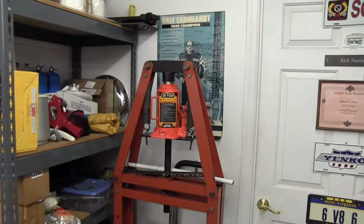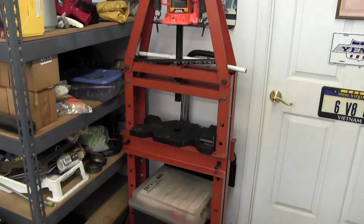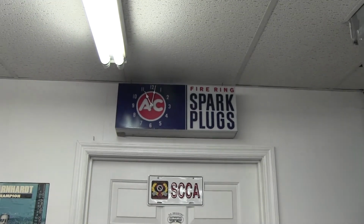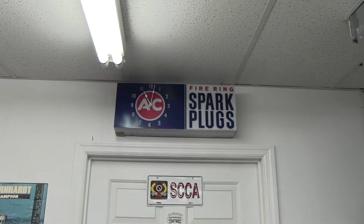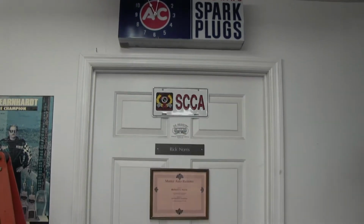Now, every shop needs a 20-ton press. Excellent tool. You can ruin stuff with this quicker than you can think about it. Okay, into the office, the inner sanctum as it were. It's a nice little vintage AC clock that a stepbrother of mine found in an old school. I put a new clockworks in it.